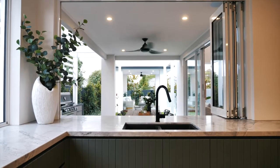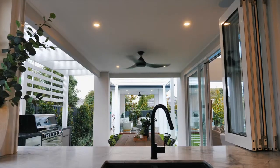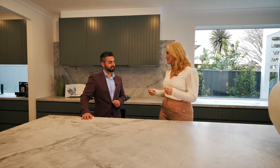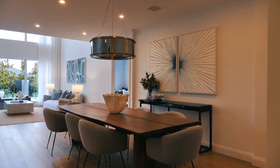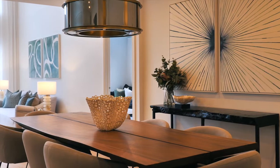Every window opens it right up. I mean, that's fantastic. Real entertainer, great family home. Nick, I also love natural timbers, so this dining table really took my breath away. So this is a piece by Coco Republic. Personally, I think it's a great statement as well. It really emphasises just how large this space is.